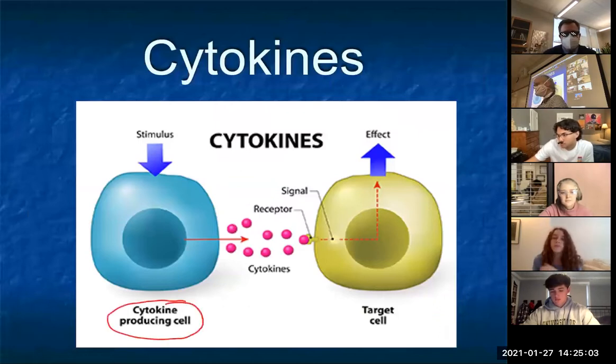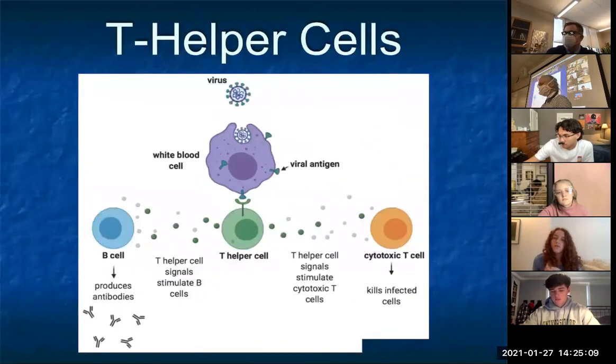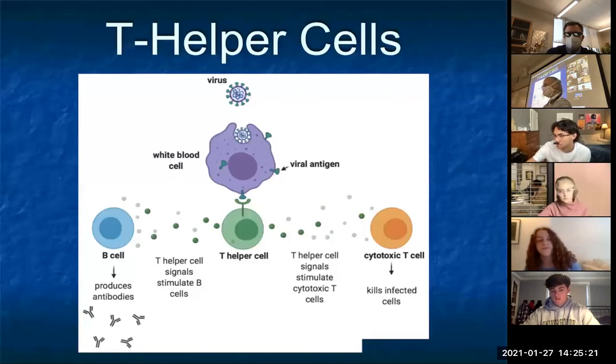So in this case, it might be the macrophage having an effect on the T helper cell. So what are these T helper cells? We talked a little bit about them before. They are the link between the B side of things that makes the antibodies and the T cell side of things that actually destroys infected cells.